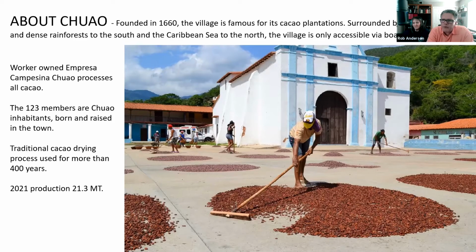They're all farmers who are born in the region. You actually have to be born there to be a member of the cooperative and have some stake in the local farming trade. The cacao is harvested by many different farms, and then it's dried using a process that's been in place for over 400 years. And this is a very famous picture. If you're familiar with Chuao, you've probably seen this kind of photo.